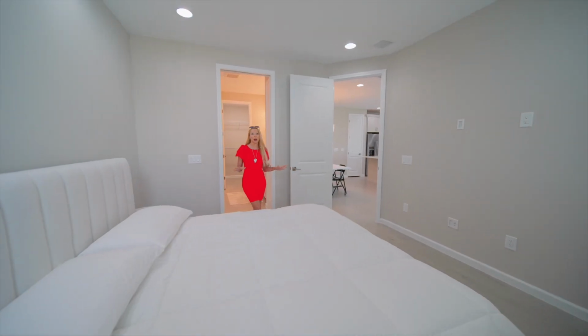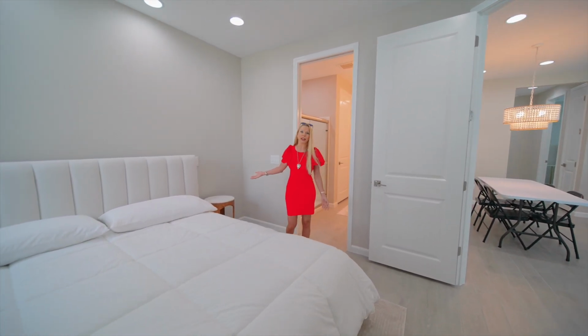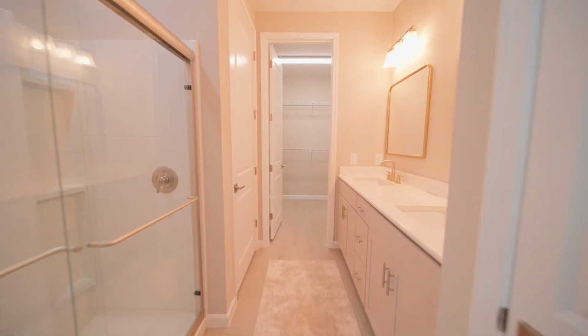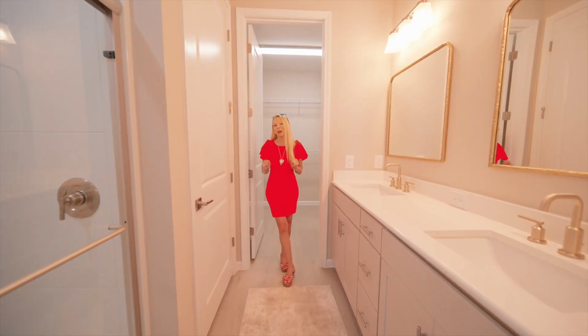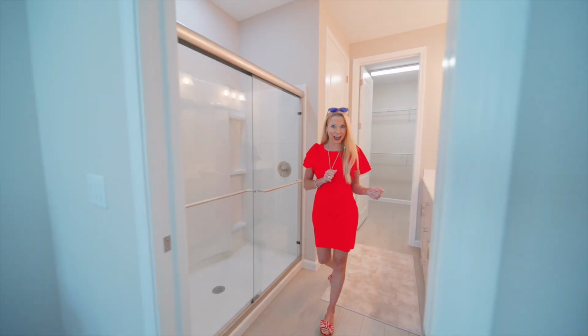This beautiful model boasts such large, expansive space. You can easily put a dresser here, and you've got plenty of room for nightstands, and you've got ample space in the ensuite. Particularly, this one is beautiful with the upgraded mirrors, and again, you've got those cohesive countertops and cabinets throughout this beautiful home. Let's keep checking it out.